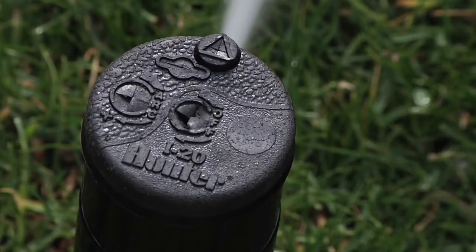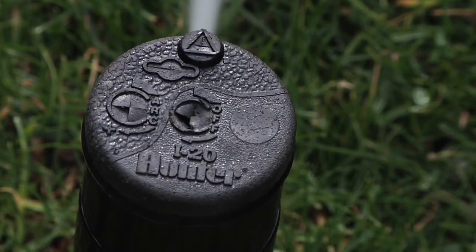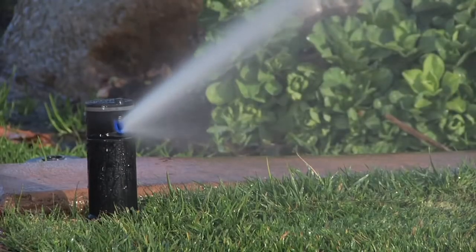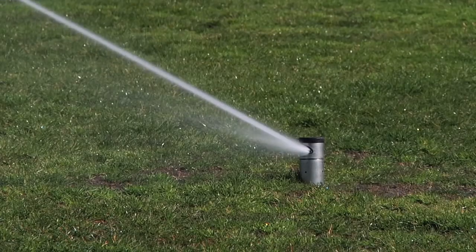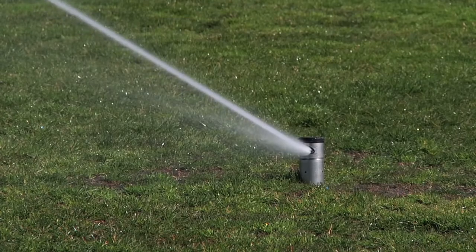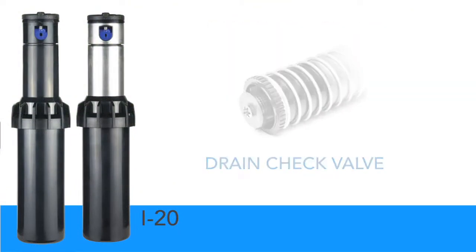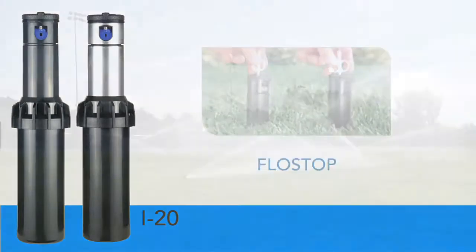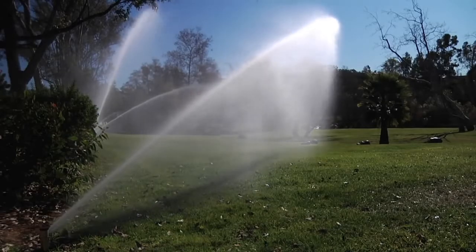For applications that require even more durability, Hunter's I-20 high-performance rotor has all the features of the PGP ULTRA and more. If desired, a stainless steel riser is available as an option. Included in all I-20s is a stronger retraction spring, drain check valve, and flow stop. These additions allow the I-20 to outperform all residential or light commercial rotors.